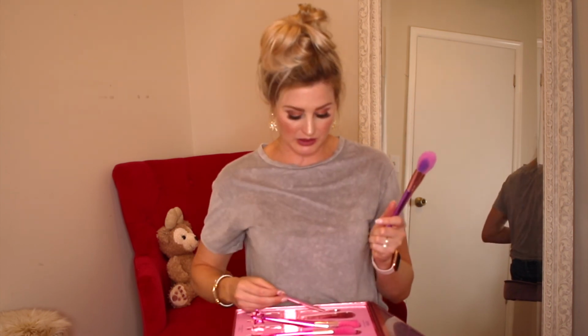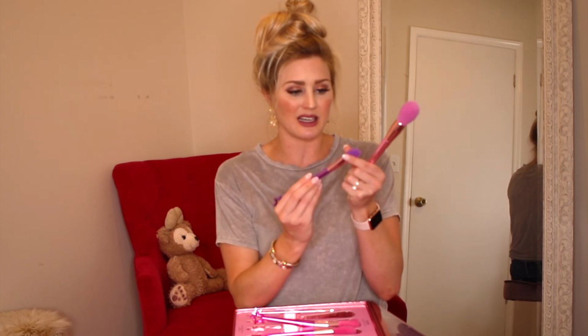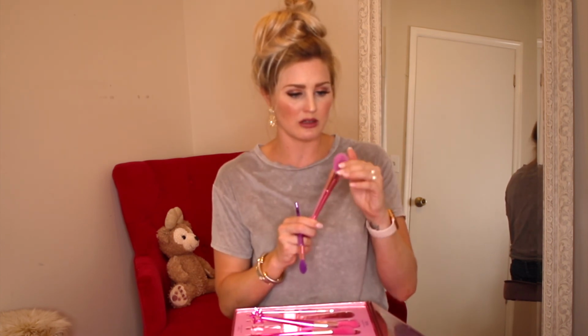And then we have this little flat palette eyeshadow brush, pretty much. It comes to a little triangle point. That's really nice. Definitely would get use out of that one. And then another, this is basically a little bit fluffier of a triangle or angled brush. And one more. All I know is that they're really, really soft, and I like that a lot.